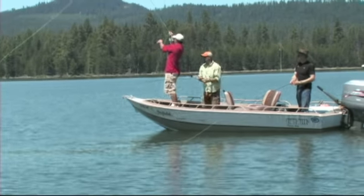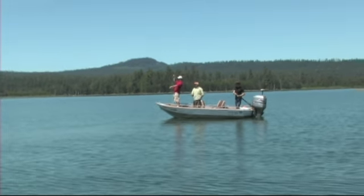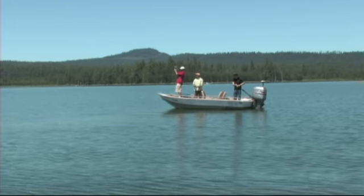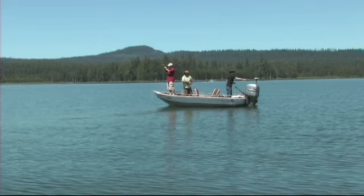So there you go, get him. That's right, that's the way. Keep stripping. Oh, good fish. Man, that is a good fish. When he runs, let him run. Just let that line go out of your hand. That's exactly what we're after here.